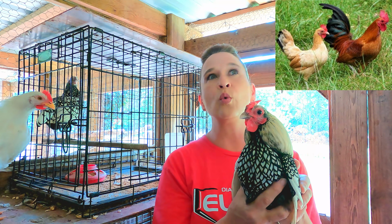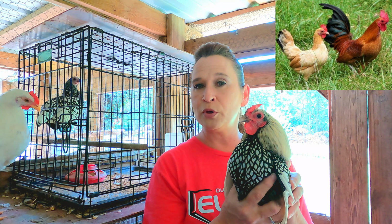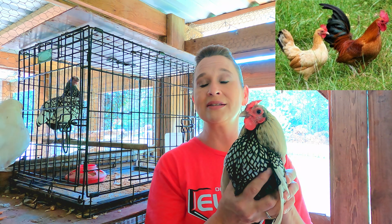When he began, he crossbred a Nankin, which is one of the oldest breeds of bantams around. They're absolutely beautiful, and if not the first, they are one of the first breeds of bantam. But he crossed them with Polish birds.